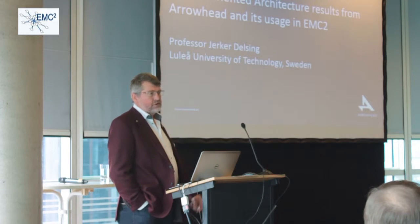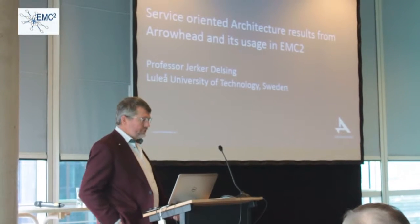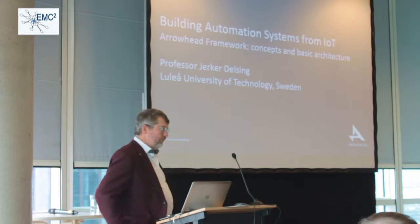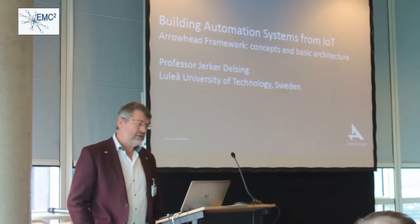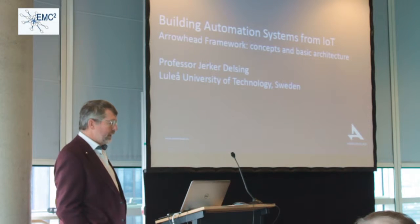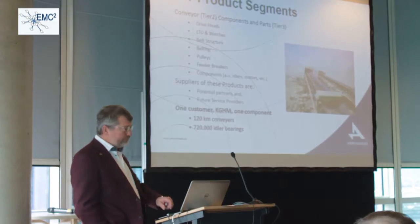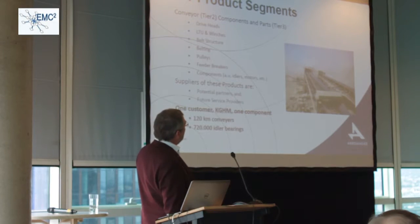Service-oriented architectures and the results from Arrowhead and its usage in the EMC Squared project. But also call it Building Automation System from Internet of Things, since that's from where the Arrowhead project is coming. Let me give you an example of what's going on.